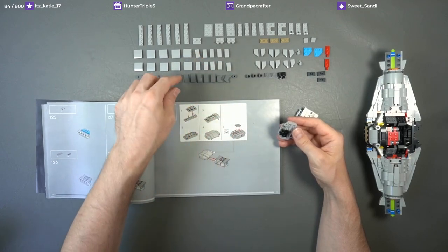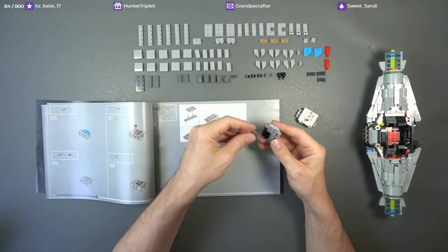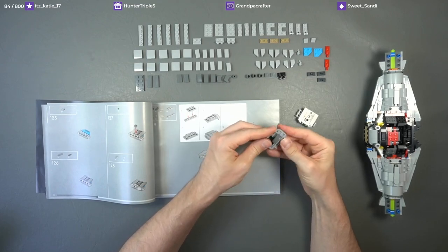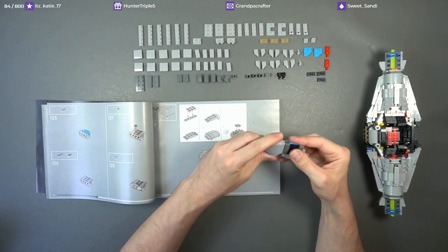What am I... Oh, is it dark? I guess this is a dark one. Yeah. Really hard to tell. That doesn't look that different in the manual. Clickety-clack. This attaches there, like that.